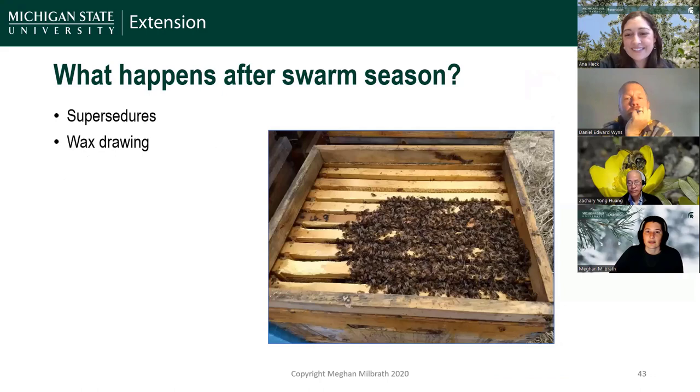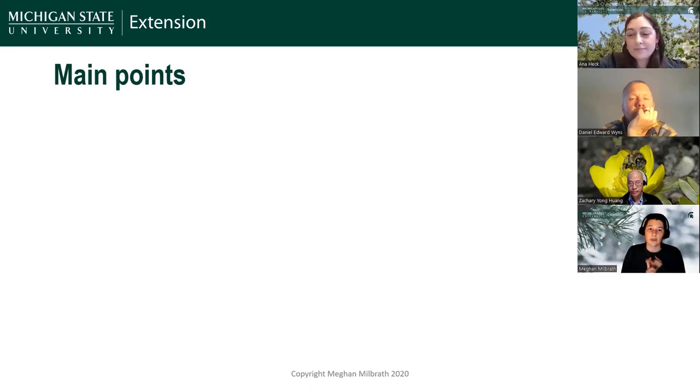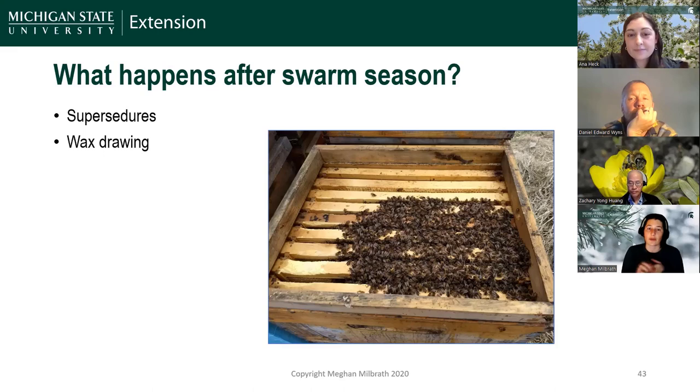All right. And then after swarm season, this is the time of year. There are two main points here. If you need to have wax drawn, it's going to happen after swarm season. So if you've got foundation on your hives, you're not going to see a lot of drawing, even if you're feeding them, until they're done with the feeling of swarming. And if you need to draw comb, this is when you put it on.